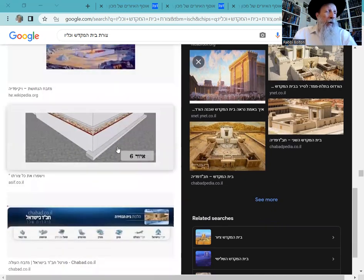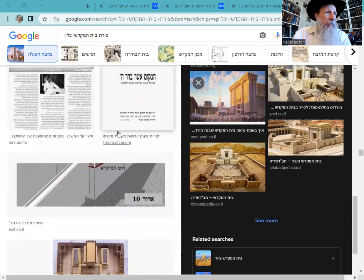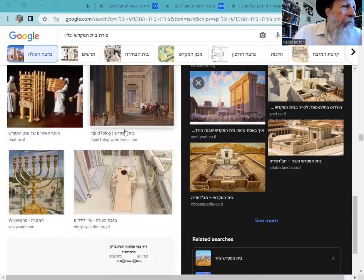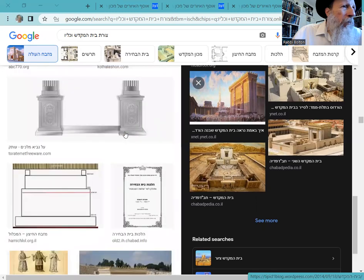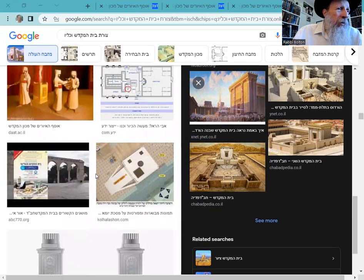On one corner of the altar, there was what we call the yesod of the altar. We have a picture over here of the yesod. Here. See, this is the yesod of the altar. Also, there was one corner that didn't have a yesod. You can sort of see it, that's this corner over here. We'll learn why that one side didn't have it. All right, let's go back to the Rambam.